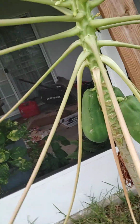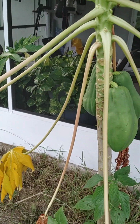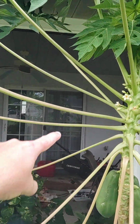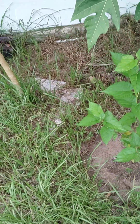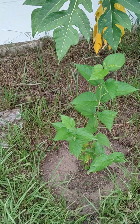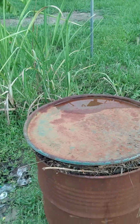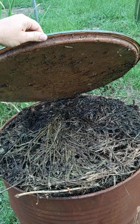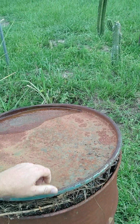I've got 3 randomly big papayas on this thing, and then it stopped fruiting for a while for whatever reason, and now it's starting to fruit again, thankfully. More dwarf mulberry plant. Here's my nasty compost barrel. I just pull weeds and throw them in there, fill it up with water, and just let it rot. It smells terrible.